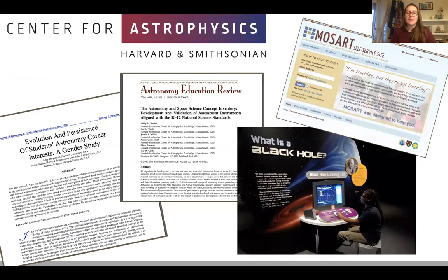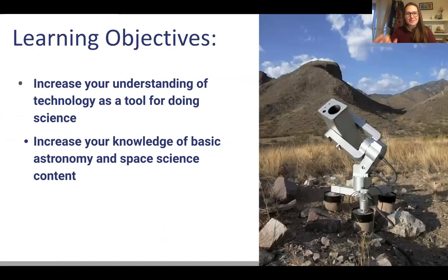We perform large-scale research studies to better understand how we're preparing students for college and what kinds of things we can do in high school and younger to change their preparedness as well as their interest in science. We also are developing curriculum and support materials for teachers, things like exhibit spaces for museums and activities and resources for both in-school and out-of-school educators across the United States.